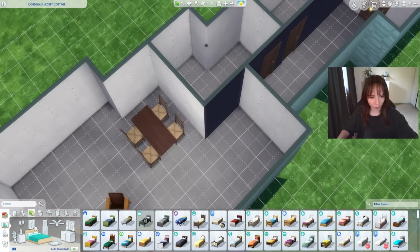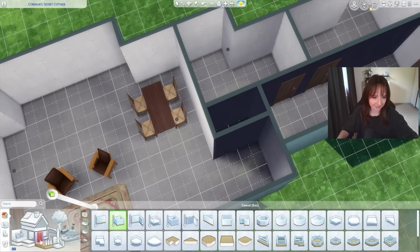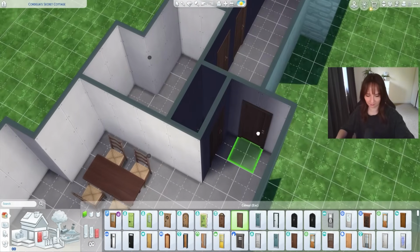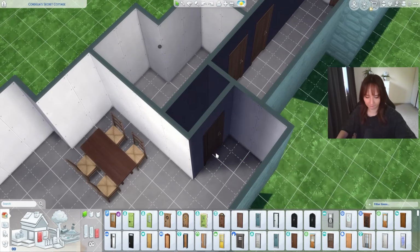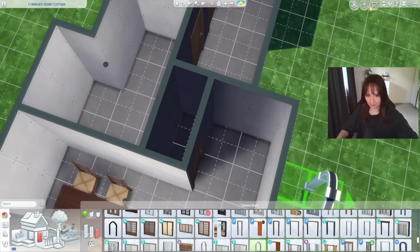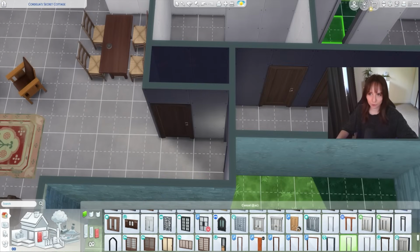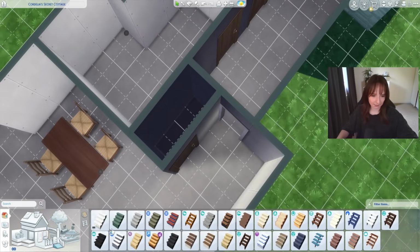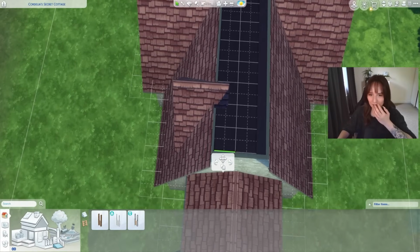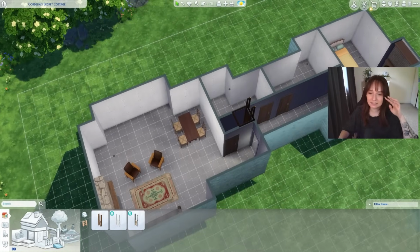Now I am going to try and incorporate a little room so that we are able to go up into the attic, which I think would be pretty cool. So maybe if I put a door here and then we just do a regular small little archway. Do we even have small archways in this game? Yes, we do. I put that archway there, and then I could get a little ladder and put the ladder up here, and that way we are entering into the little attic space. I think that's kind of cool, to have that little hidden aspect.